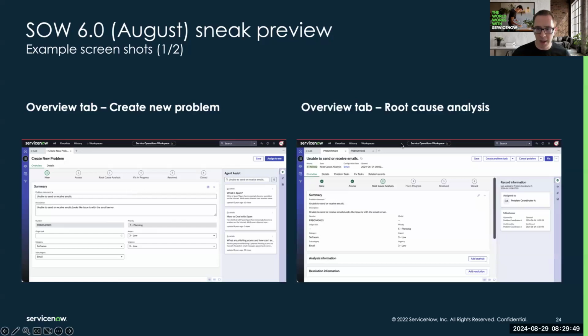That's all configurable. And in the root cause analysis phase, and the reason this is a dynamic overview is like change, the sections that appear and the order of the sections is configurable. So you'll see different sections appearing as you move through the life cycle of the problem as well, to more focus you in on the information that's needed at this point in the life cycle of the problem.